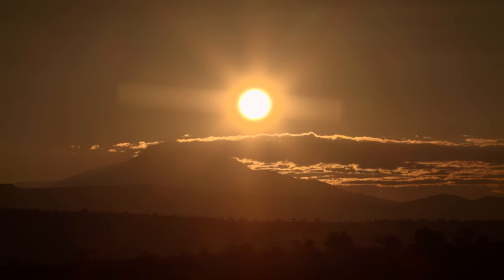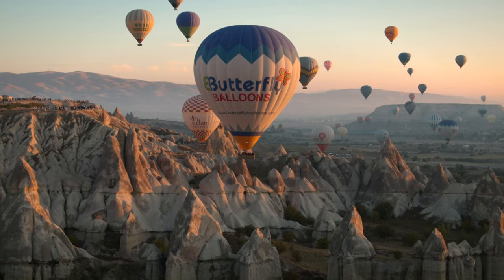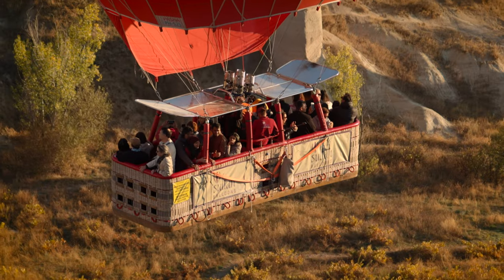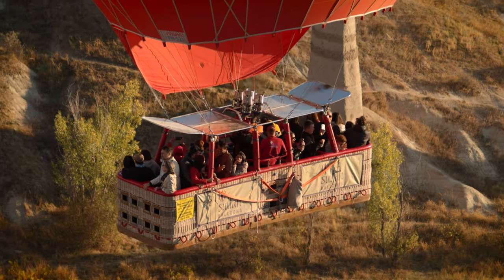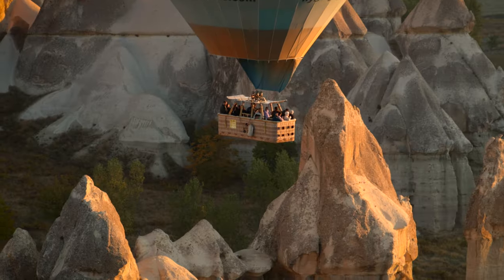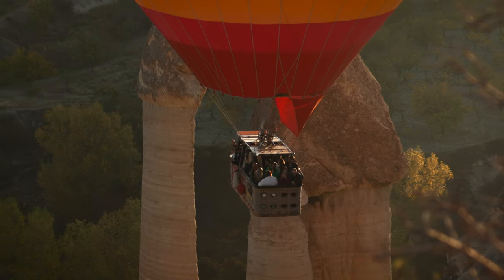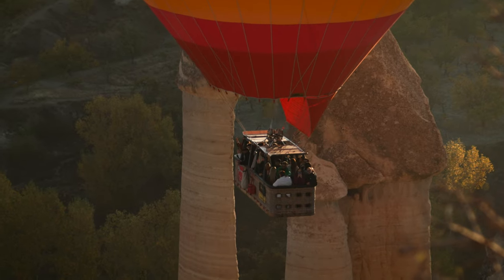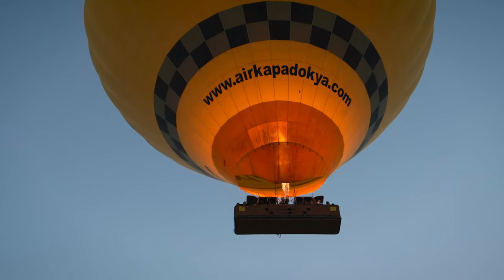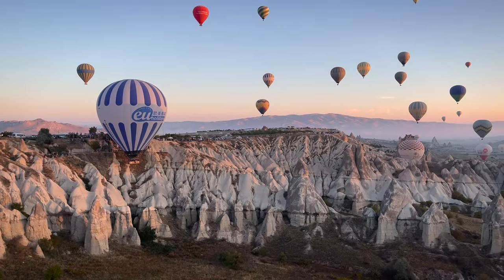Every sunrise, if the weather is good and it's not too windy, around 200 balloons with up to 30 people on them fly through the Cappadocian sky and skillfully in between the rock formations too. If you think that the rides are too expensive, then watching the balloons from one of the numerous viewpoints near Göreme would be the budget alternative.